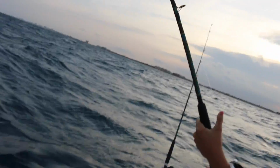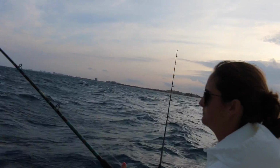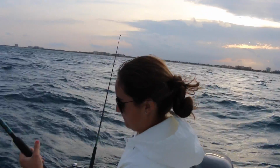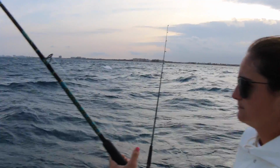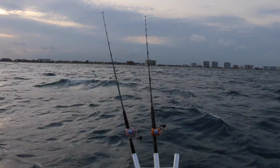Got the kites out still, one flat line out, nothing else has been going on. That's the first hit we've had all day. Brooke stuck that fish, and we are drifting like crazy. We're drifting about 3 miles an hour, and Hillsboro Inlet is way, way down there, and we're right out in front of Deerfield Pier.